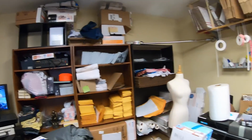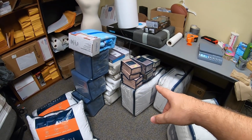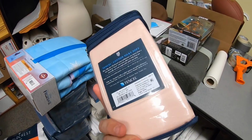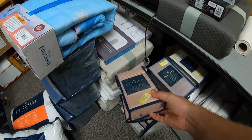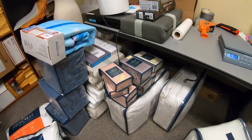Some shipping supplies over there. This is where they ship everything out. They just opened a pallet today and had a bunch of these smaller sheet sets, and these are perfect for eBay because they're really easy to ship. You can see it was $37, now $25. So these are probably 10 to 15 bucks plus shipping on eBay, and there's a ton of them in a pallet. So these Target pallets can be really good if you get lucky, I guess.